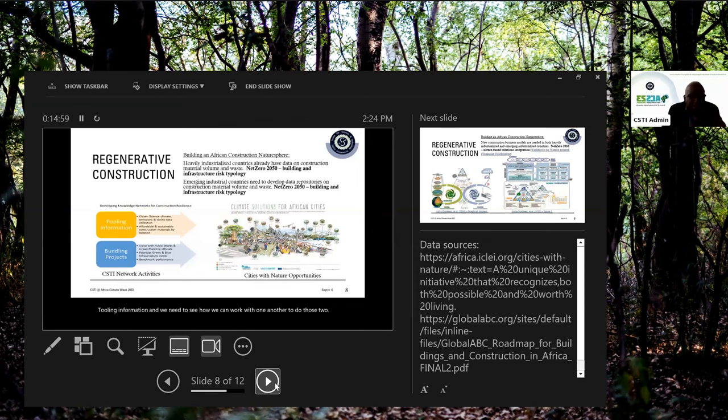Lastly, let me say that building an African construction nature science will greatly help us industrialize much faster and will give us a space which is livable, which is enjoyable. And we need to see how we can begin to gather data that will enable us to do all of those, so that we have more nature spheres in our environment.